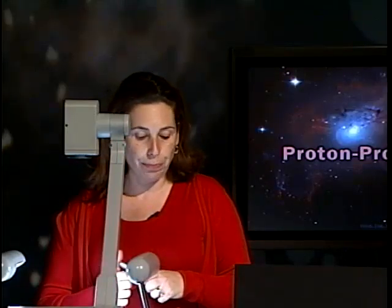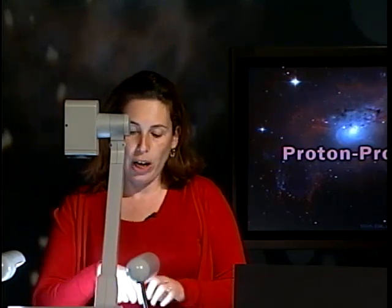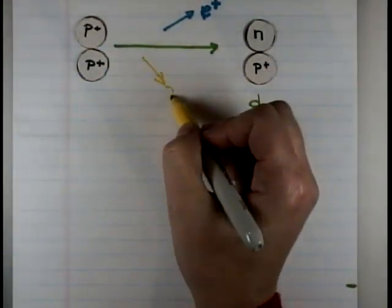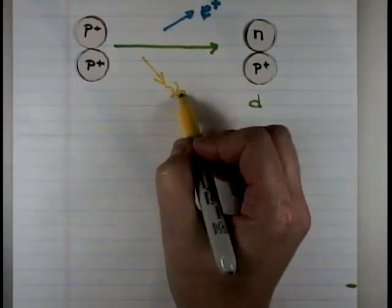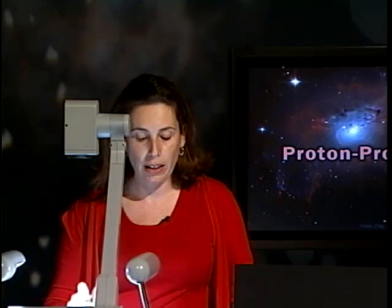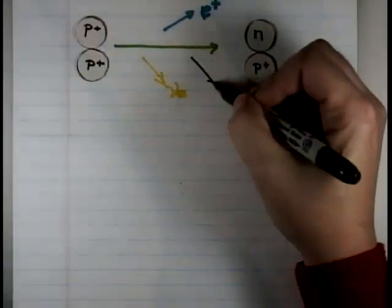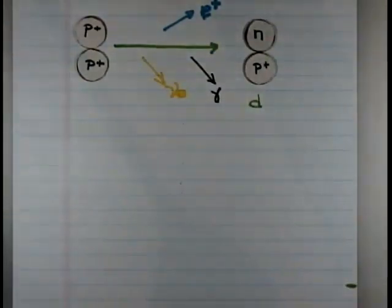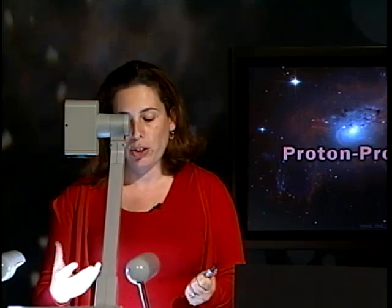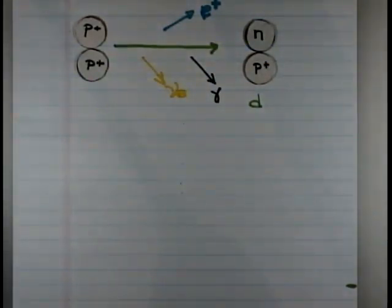So that's one thing. What also comes out from this reaction is a neutrino. That's something else you haven't heard about until today. So that's the electron neutrino. There's more than one kind of neutrino. It's an electron neutrino that is created. And there's also some energy, right? Some energy that is going to be gamma rays that will be created. So for a proton to become a neutron, it needs to get rid of some charge, and it also ejects a neutrino and some energy.